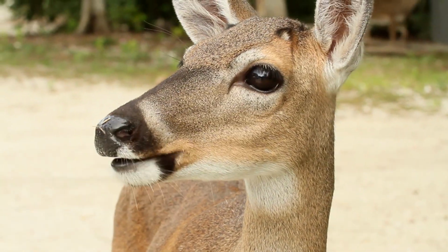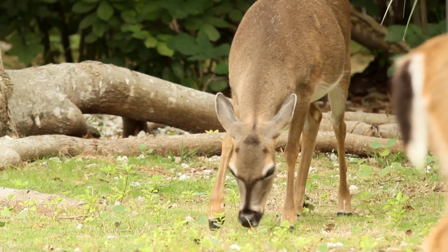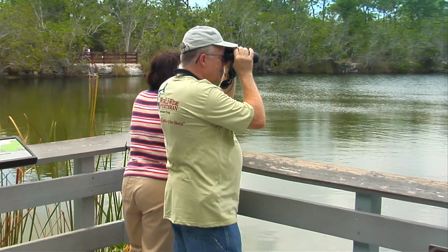You're not allowed to feed them or do anything to them. You could sit there and admire them. And if you haven't seen that and you're in the Big Pine Key area, take a nice slow drive or a nice walk down some of these neighborhoods, especially towards the latter part of the day. I guarantee you won't be disappointed.